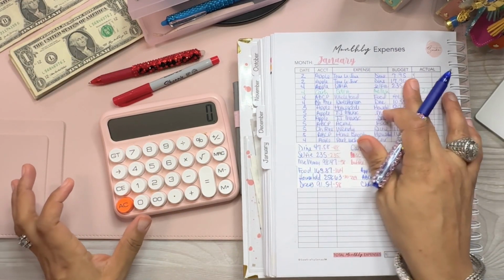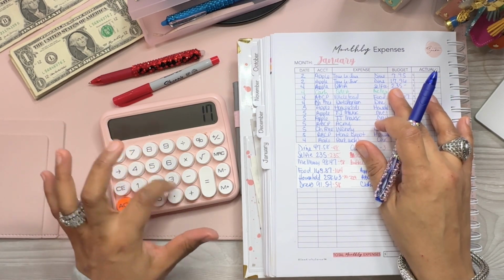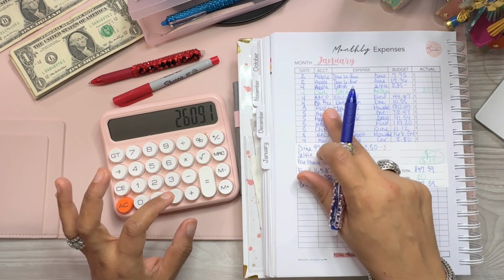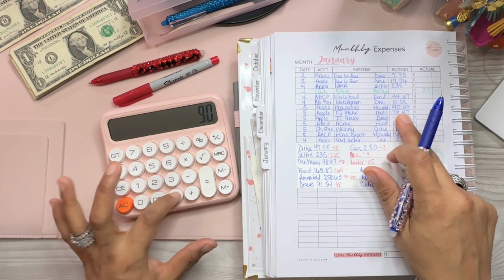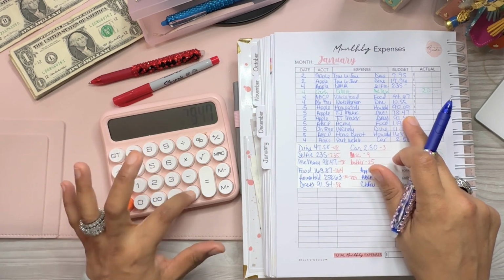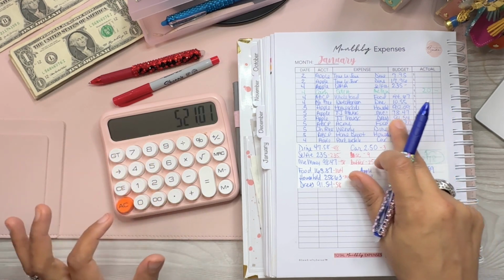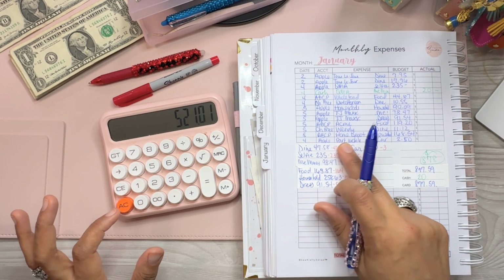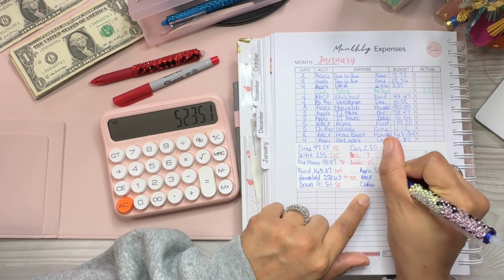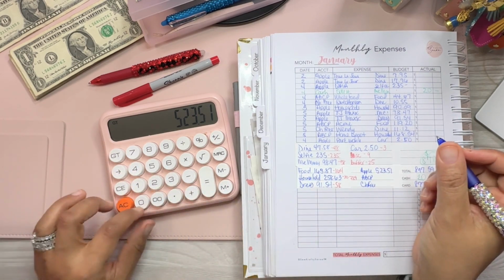So I'm going to total up all my spending for Apple, which was $7.95 plus $17.96 plus $2.35 plus $90.09 plus $78.47 plus $91.54 plus $2.50 equals. So that's $523.51 needs to go to my Apple card.